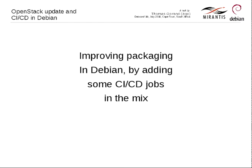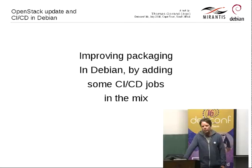That's about it for OpenStack itself, its ecosystem and such. And now I have a proposal for the Debian infrastructure, which I think is interesting for every DD.